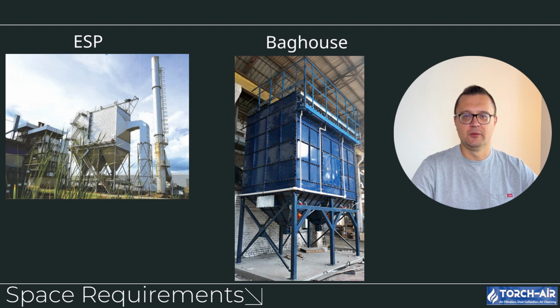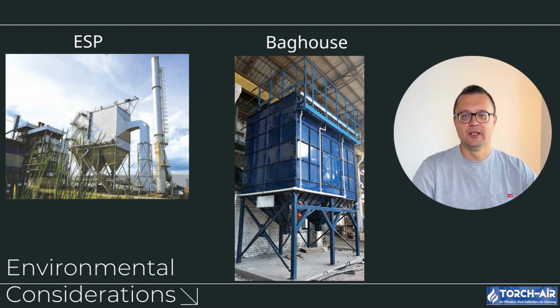ESP space requirements. ESPs tend to be a bit more compact in design, even when handling large air volumes. Because they don't need large filter systems like baghouses, they can be easier to fit into tighter spaces. However, keep in mind that they'll still require room for the electrical systems that power them. Now let's not forget about Mother Earth. Which system is more eco-friendly?